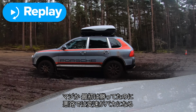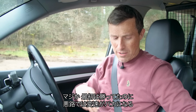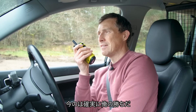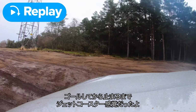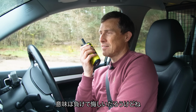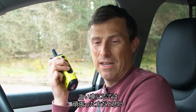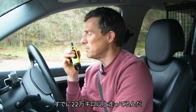Damn, I was ahead and then it shifted gear when it was muddy and it just got it all wrong. I'm not sure whether you won that by a greater margin than I won the first one. All I can tell you is that I definitely won and then seemed to hit a roller coaster of muddy bumps after the finish line. That must have been pretty uncomfortable for you in the last race. I was fine. This is really, really good. Really impressed. Can't believe, for an old car, how well it feels. It has only done like 14,000 miles.